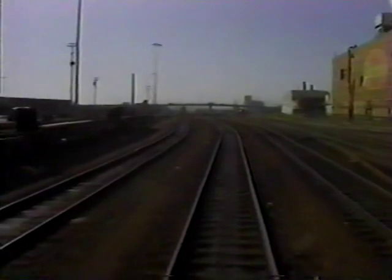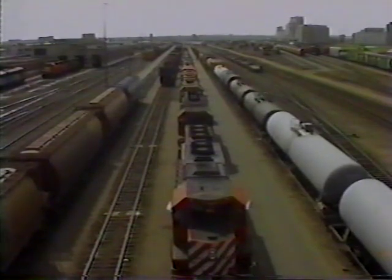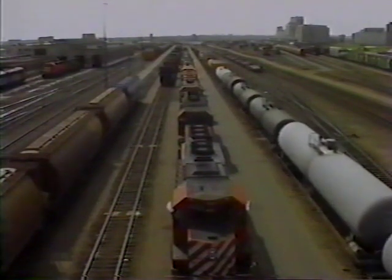A train rolls into the Alyth yard in Calgary. It enters one of the historically richest parts of the Canadian railway system. Alyth was named after Alyth village in Perthshire, Scotland, but that was not the yard's first name.